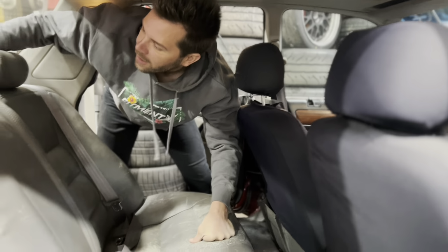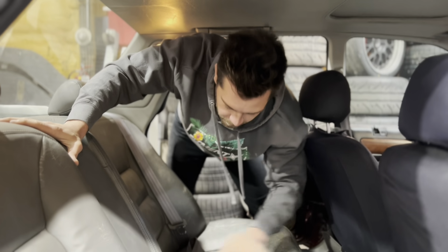I feel like there should be a handle up here. What year of car do you think they started doing handles at the top?